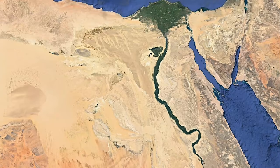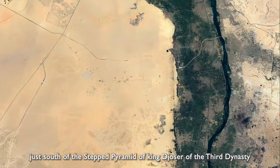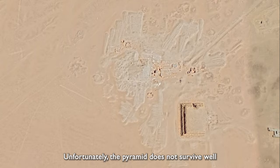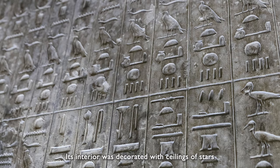At the end of his unusually long reign, Pepi II was interred in his pyramid complex at South Saqqara, just south of the stepped pyramid of King Djoser of the Third Dynasty. Unfortunately, the pyramid does not survive well. Its interior was decorated with ceilings of stars and spells from the Pyramid Texts and his granite sarcophagus.